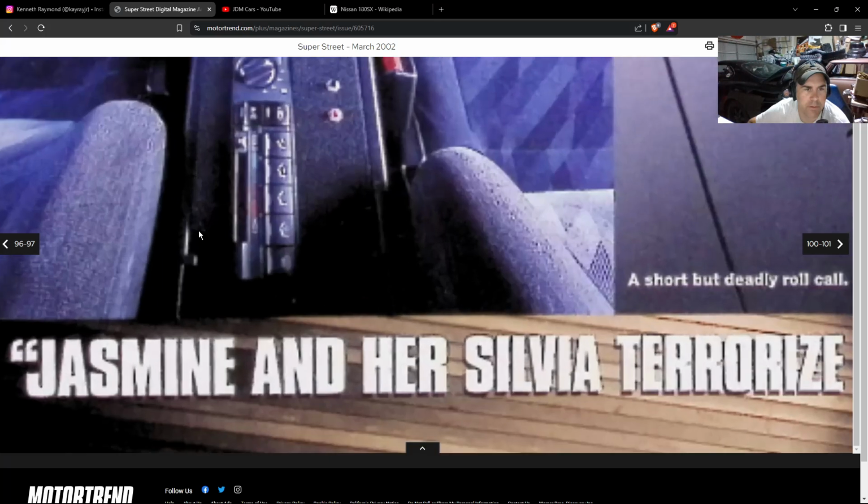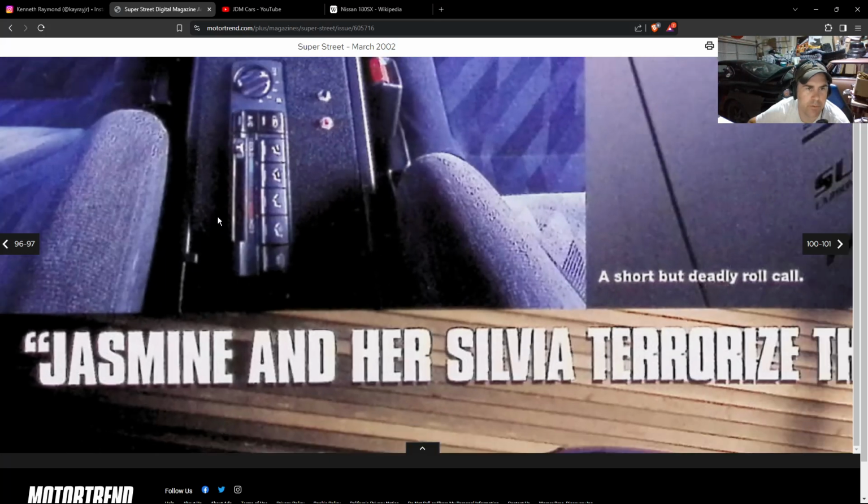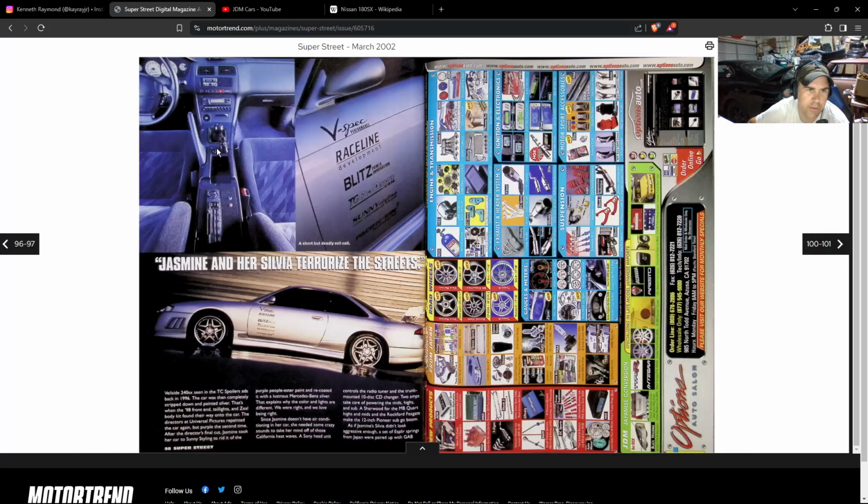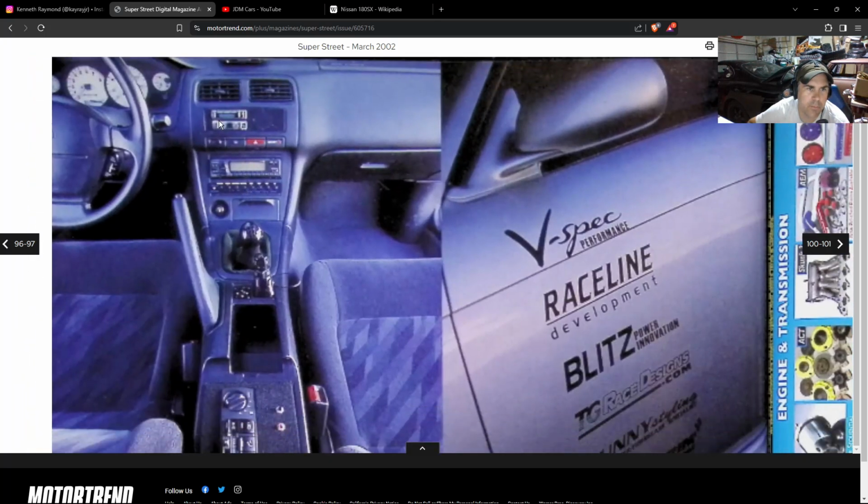And we'll continue on. So looks like we have some sort of control panel here. What is happening here? Is that an AC switch? That is wild.